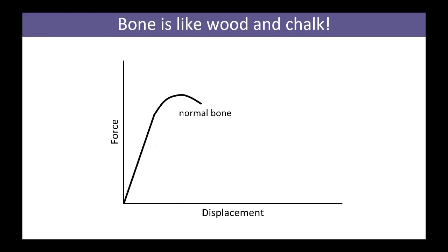So what makes bone stiff and strong, and what makes it flexible? Well, remember that collagen and mineral both contribute to the mechanical behavior of bone. And we know that collagen makes our bones flexible. You can see here, if we didn't have collagen in our bones, the bone would be stiffer, and you can see that with the increased slope there. It would still be strong, so it would still be able to withstand high forces, but it would be more brittle, meaning that it would break with little bending or little displacement.